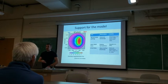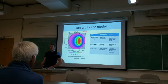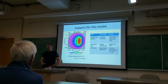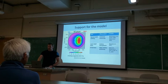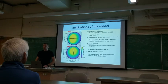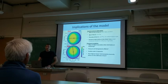Future work will be to quantitatively assess these fits for our model to all the different data sets. I'm currently writing a proposal where we're using Bayesian inversion to resolve the inner core using all these different data sets at once. And so, coming close to the end now, this model has some really important implications for disciplines outside of seismology.